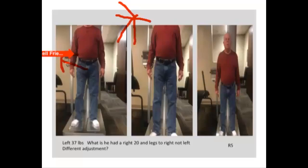Definitely. So this is after the adjustment, what I did to him, and he's much more balanced right here. He went over to right 5, and this is him standing after about 5 minutes. I got him back on, and you could see. Let me see if I can blow that up. I don't know how to do that, but you can probably do that on your computer. You see he's just straight up.